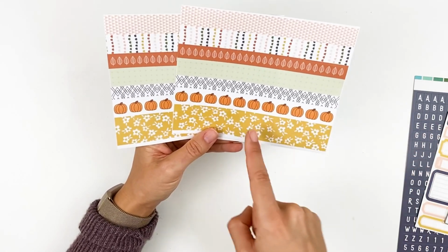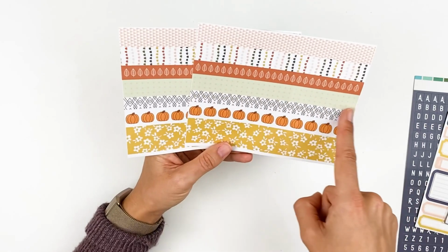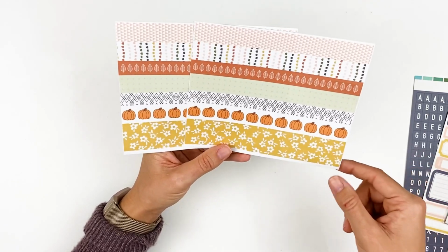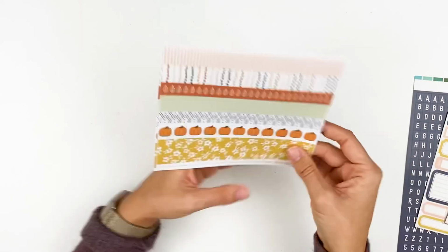You got those cute little pumpkins. You can even fussy cut those out and create little stickers out of them. Love that green on green cross washi. So super, super cute. And you get 2 sheets of those.